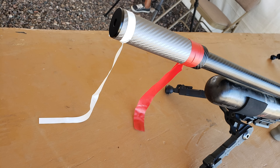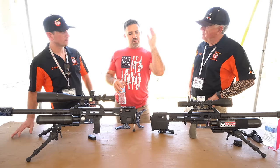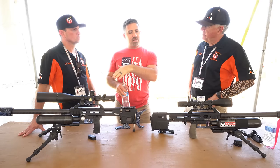All right, let's wrap it up with a little bit of myth busting, because that's always fun for everybody back home. Moderators on air guns, for you guys, is it more about tuning in accuracy or getting rid of noise?